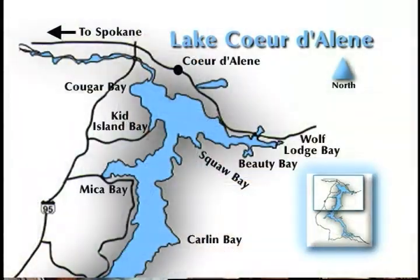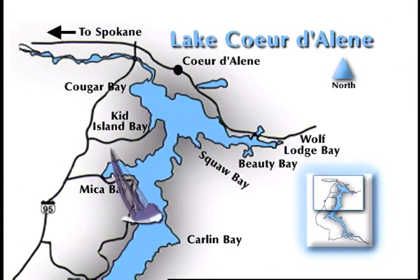We have a neat little spot called Toad Rock, which is kind of tricky to get into, but it's a real nice little spot. Lofts Bay is another great place. We have some pretty good parties down there, particularly after Memorial Day racing and Labor Day racing.